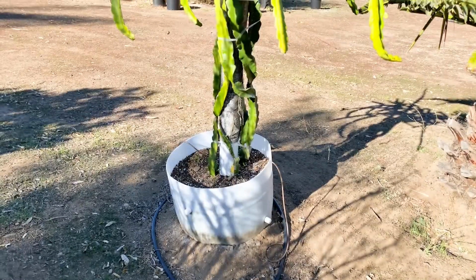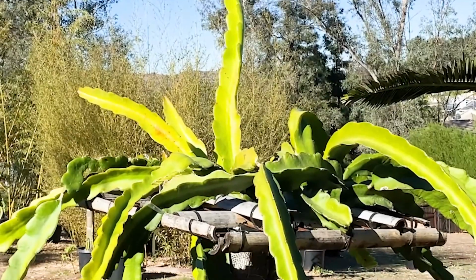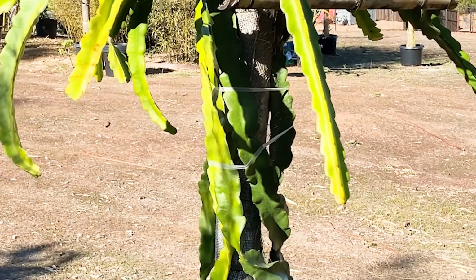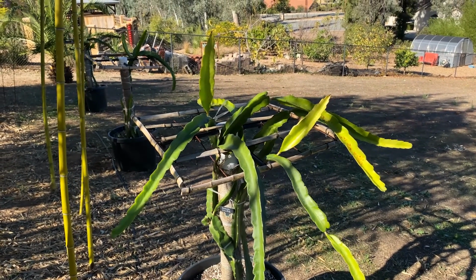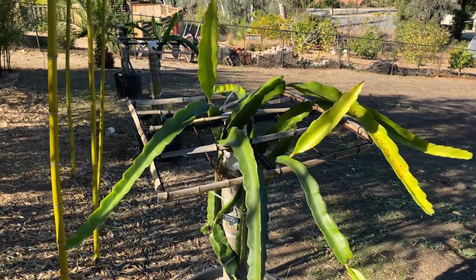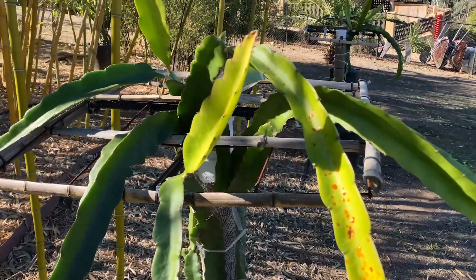Now hopefully you've seen our Dark Star. That thing is a little bit faster than these other ones. That is definitely the fastest, most vigorous grower besides those Guatemalans I showed you. And then also we have Cosmic Charlie here, which is growing really well in our climate too. So Cosmic Charlie, Purple Haze, Dark Star all seem to be very vigorous growers in my climate, in my experience.